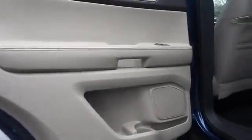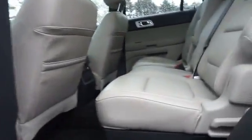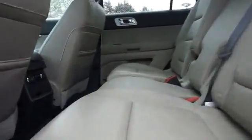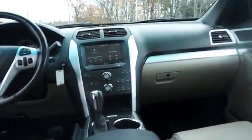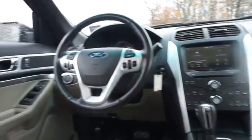On the inside, you'll find third row seat, an auxiliary input, steering wheel controls, rear temperature controls, curtain head airbags, front airbags, side airbags, parking sensors, child safety locks, cruise control.